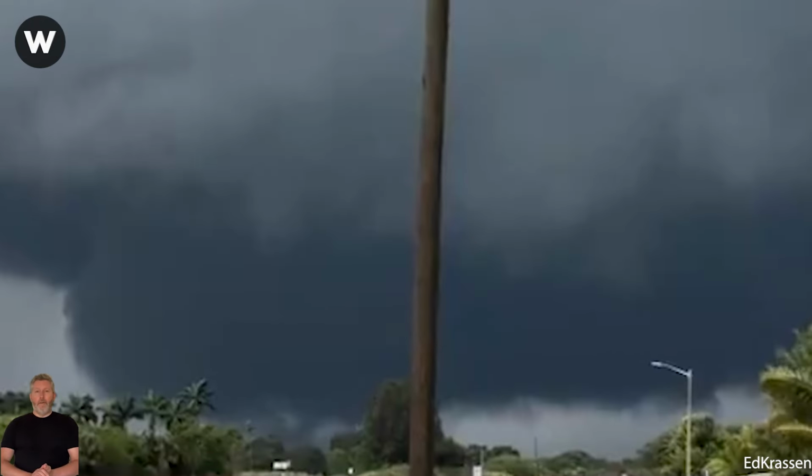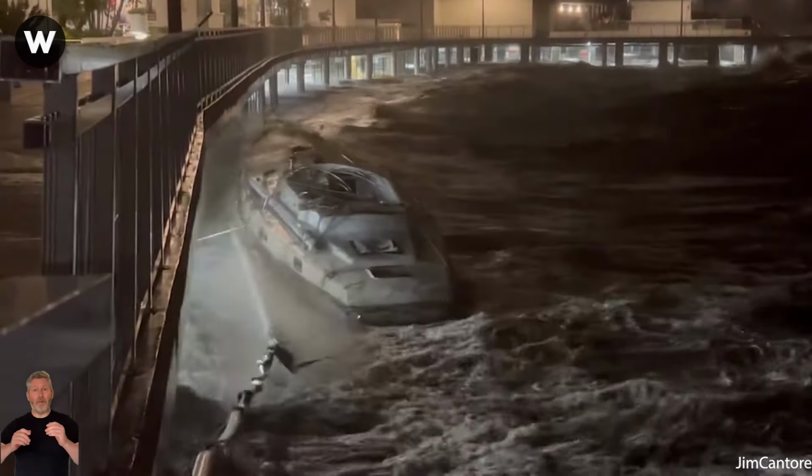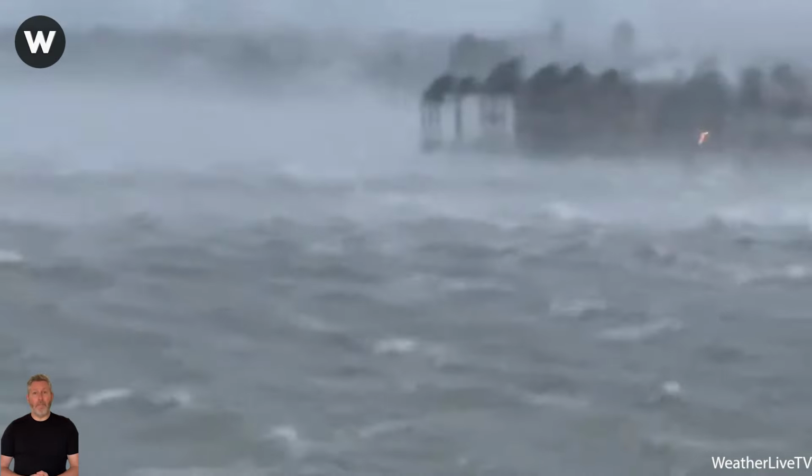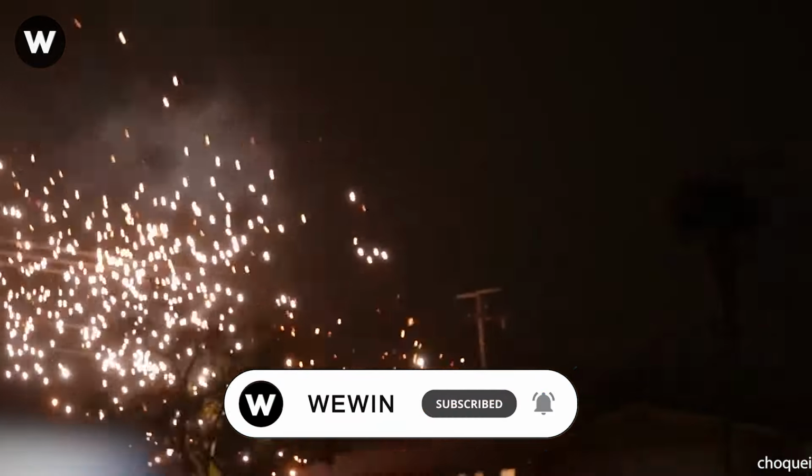Today, we're tracking Hurricane Milton as it makes landfall in Florida as a Category 3 storm with 120 mph winds. With a dangerous storm surge threatening the Gulf Coast, we'll share the latest updates. Join us for dramatic footage and critical information on this powerful storm. Let's get started. Oh, there it was! Crazy!